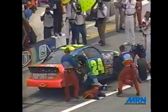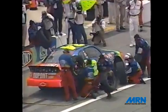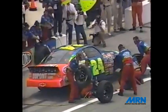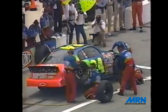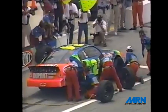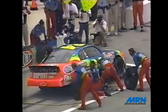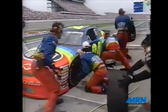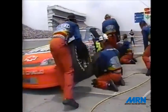They're working on the right side, and they're pulling the fenders away from the right front. So, indeed, he did make some contact with the wall. Yes, there is some damage to the right front corner. The left front tire is flat. The car is still running. They come around the left side. They're going to change all 4 tires. But that looks like the major part of the damage to Gordon's car is the right front.